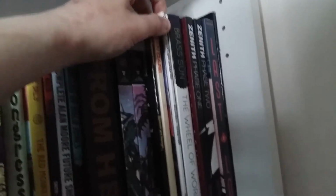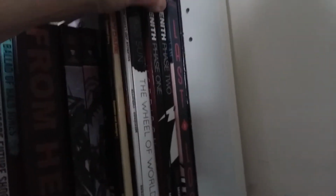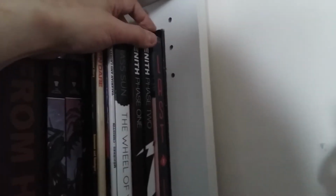Valerian and Laureline, Volume 1. Brass Sun, another 2000 AD. First 2 volumes of Zenith from 2000 AD. This is Last Look, which is a collection of 3 books from Charles Burns that were one big saga. And this was really weird.